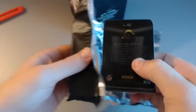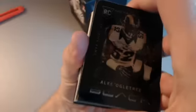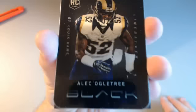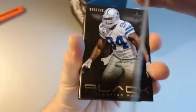Our metal card is Alec Ogletree for the Rams, which we start off with. Lila Mac 502, welcome back. That'll be a rookie. You get one of these per box. But yeah, straight metal card there.